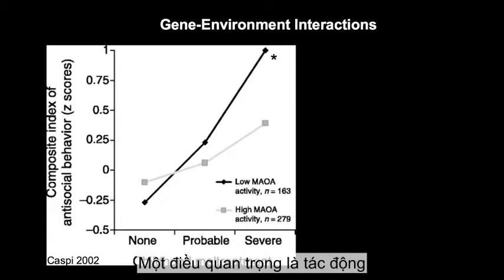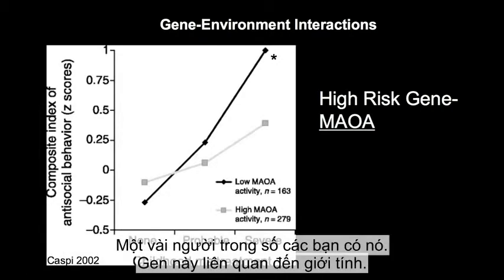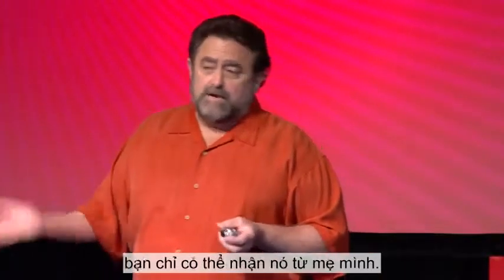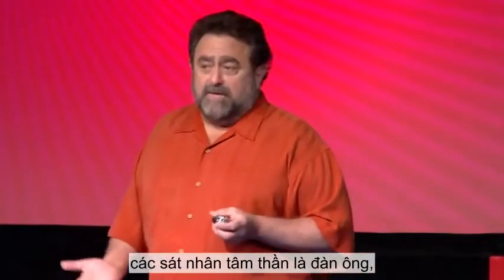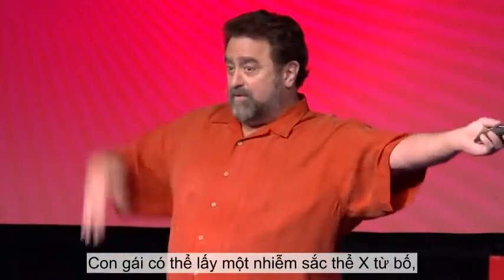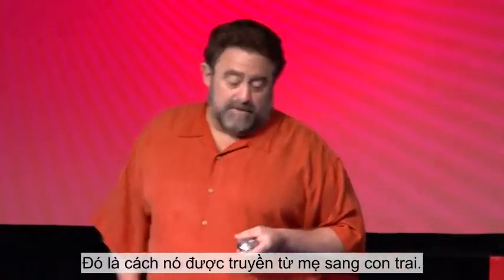The key thing is that the major violence gene is called the MAOA gene. There's a variant of this gene in the normal population. Some of you have this. It's sex-linked. It's on the X chromosome, so you can only get it from your mother. In fact, this is probably why mostly men, boys, are psychopathic killers and very aggressive. The daughter can get one X from the father and one X from the mother, so it's kind of diluted out. But a son can only get the X chromosome from his mother. So this is how it's passed from mother to son.